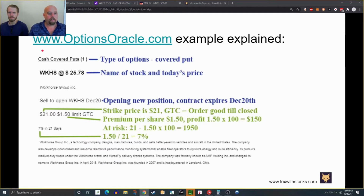Okay, and then here we have the stock option symbol. That's Workhorse, WKHS, and it's currently trading, this is old news by the way, this is an old example, at $25.78. Okay, and here it says sell to open Workhorse December 20th. Again, remember this was a cash covered put, and it says sell to open.